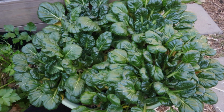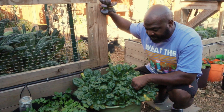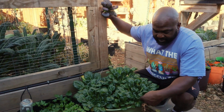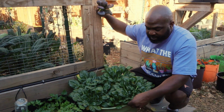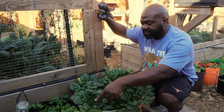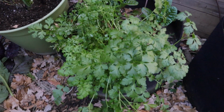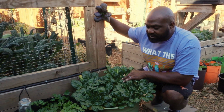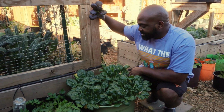Here we have our tatsoi. It's been doing very well on its own without hardly any water. I think we had a few rains around here. It rained like twice in the 3 weeks. And we haven't been able to do any fertilization of it. The parsley's been doing very well. The cilantro has been doing very well. So these are some easy plants that you can grow in containers if you're very new to gardening, that you don't have to worry about messing up on.